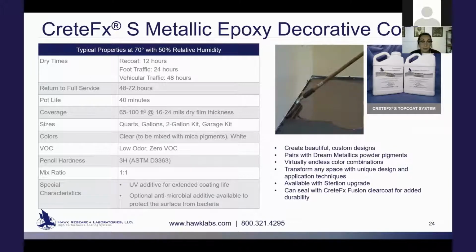CreteFx S has a recoat time of 12 hours and can be open to light foot traffic in 24 hours and has a return to service time of 48 to 72 hours. Once again, these full cure times are going to vary based on job site conditions and your chosen base coat or clear coat. CreteFx S is available in clear for pigmenting and also in white. It possesses a high gloss finish, and additional clear coat application is not necessary over your metallic designs. However, you can apply an optional protective clear coat if you wish, which I'll go over next.